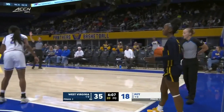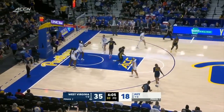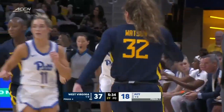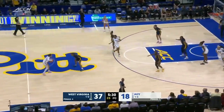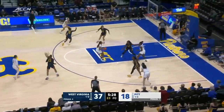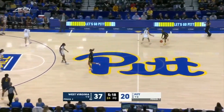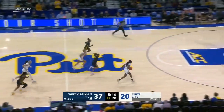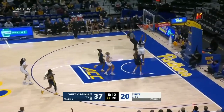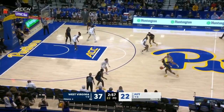Things seem to be slipping through their fingers so fast. Yeah, everything right now is going West Virginia's way, including that settle down and get some offensive looks. Perkins taking the ball up for the Panthers now, trying to spark some offense. Leah-Tu King is doing an extremely incredible job with on-ball pressure, but they're leaving that high post wide open as you see Leah-Tu King giving the Mountaineers a little bit of a taste of their own.